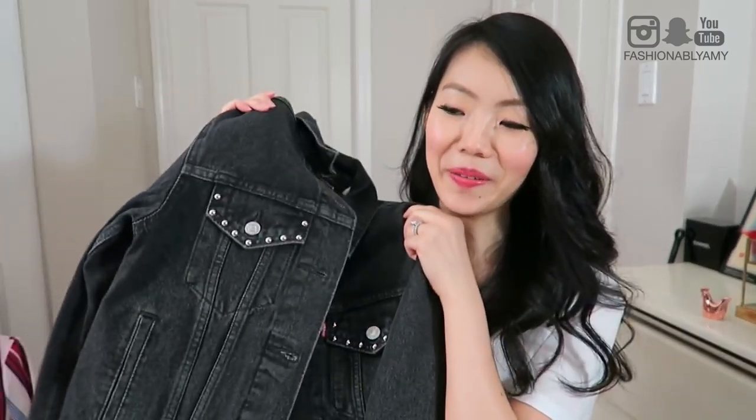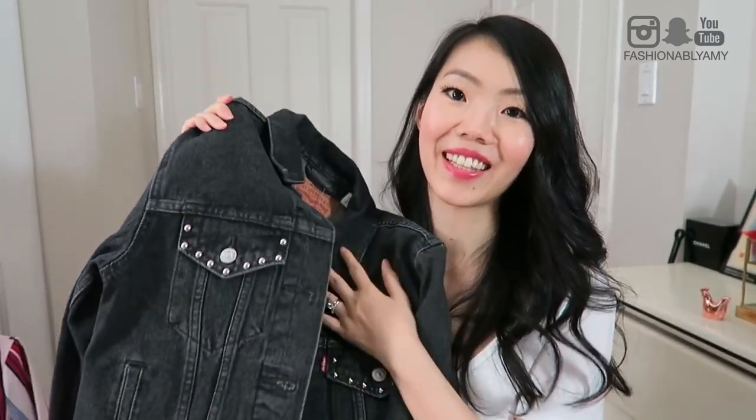My last piece of clothing, another piece of denim, is from Levi's, and I think it's called the ex-boyfriend trucker. So it's a really, really nice denim jacket. I didn't really need another denim jacket, but I wanted something a little bit more oversized, because I have the one that is slightly more cropped and slightly more fitted.